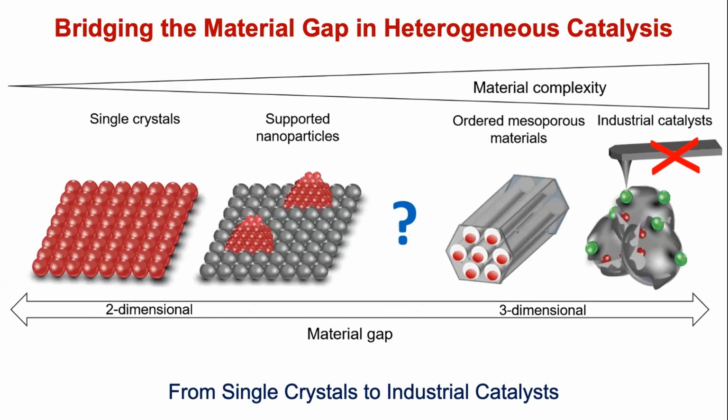So this is a slide I showed you last week. I said single crystal is a lot of what has been done in, for example, ultra-high vacuum techniques, and so on, STM. Supported nanoparticles, I already showed you an example. And when you go to what I call the industrial catalyst, I was a bit provocative and said, well, then you cannot do anything with this tip, AFM, atomic force microscopy approach.